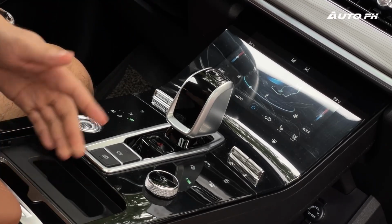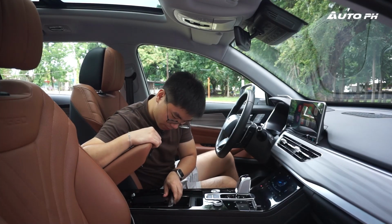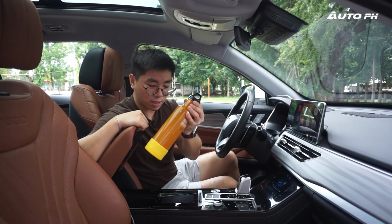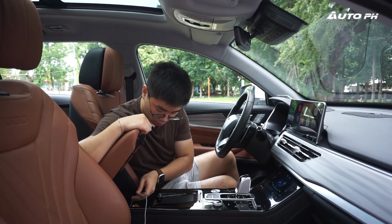And then, pag inusog mo to, ayan, sorry, ayun, you get 2 cup holders and meron kang lalagyan ng phone pa. Tapos dito, may storage ka na, kasya yung isang bottle, plus meron siyang 2 USB charging ports sa loob.